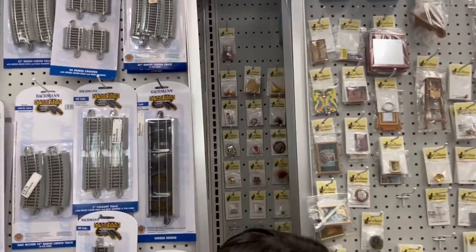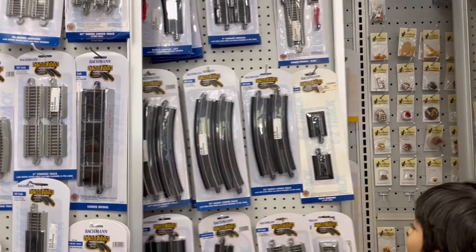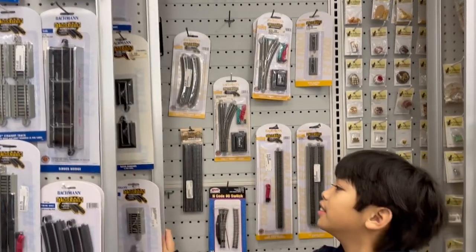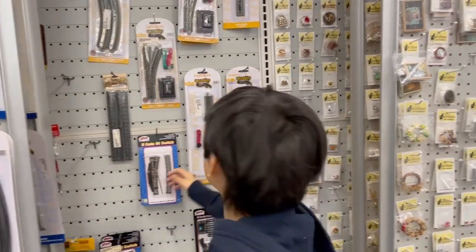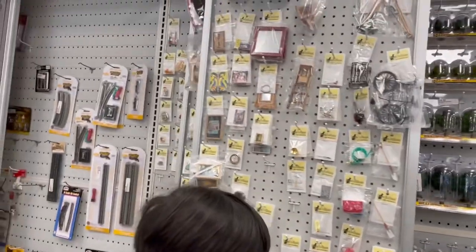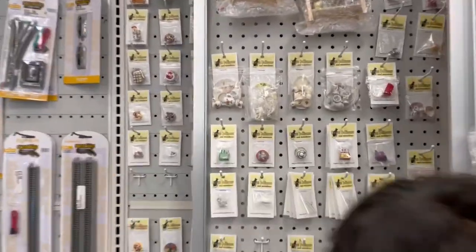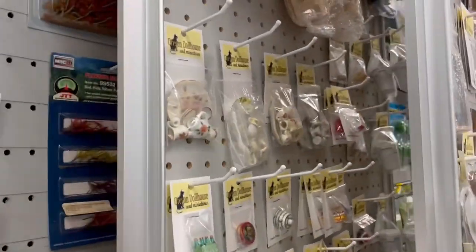And how about this one? Very special. So many, in very small sizes. Many, many small items to build with. They have so many things, right?